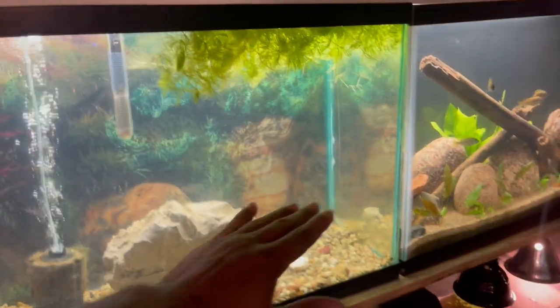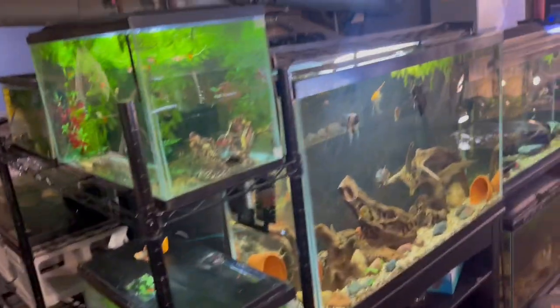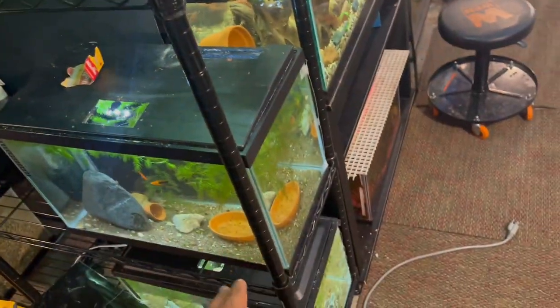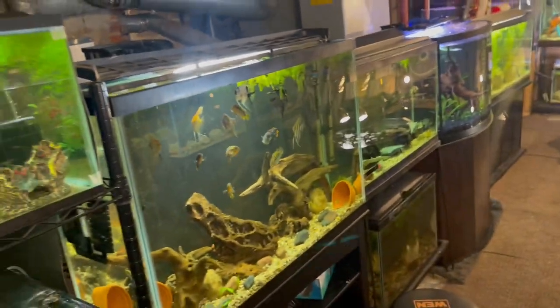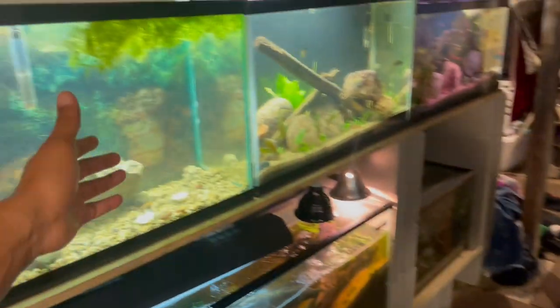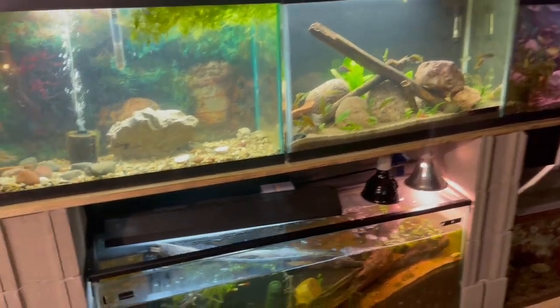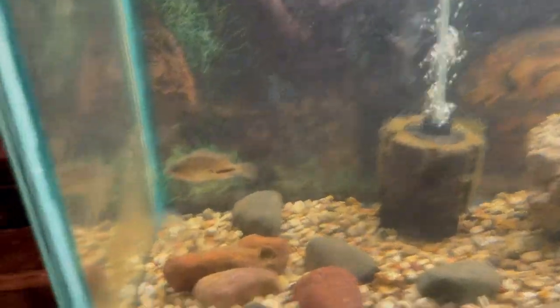This whole rack system over here is really new. None of these tanks are seasoned, just like a lot of my tanks. The only really mature tanks in this fish room are these 10 gallons and 20 gallons. These tanks I've had for years and years and years. But some of the bigger tanks down here I recently picked up over the last month or two. And this setup over here is new and hasn't even been able to mature yet. When you have tanks like this, they're going to go through processes, good and bad. So that's what's going on with this tank right now.